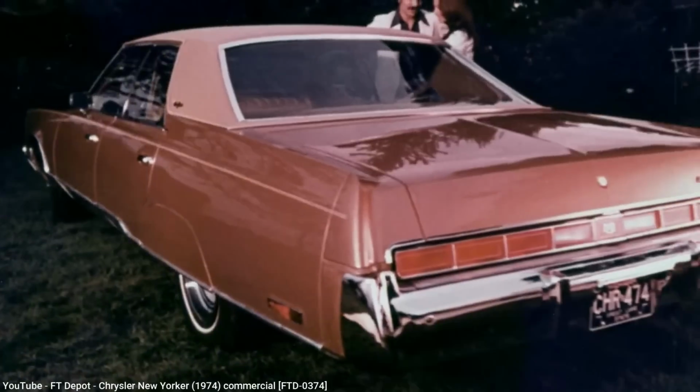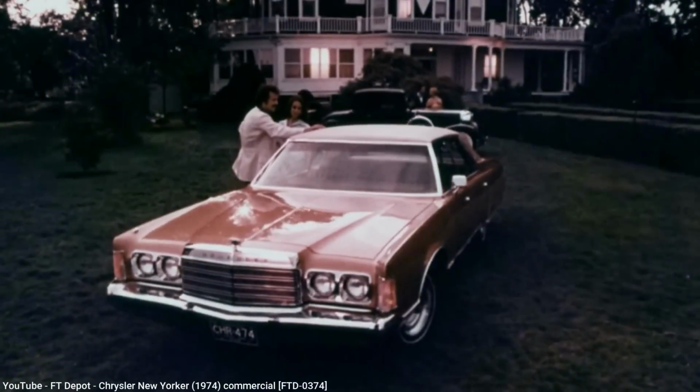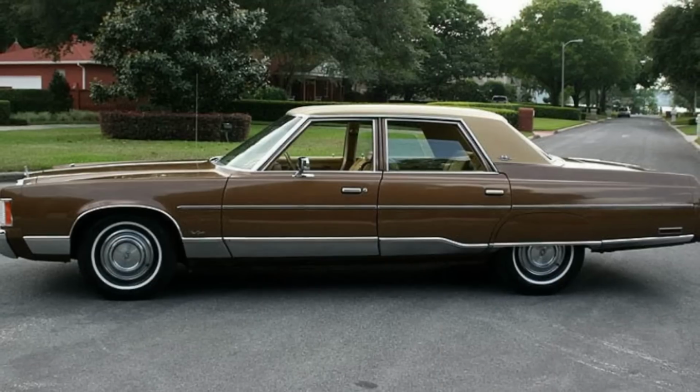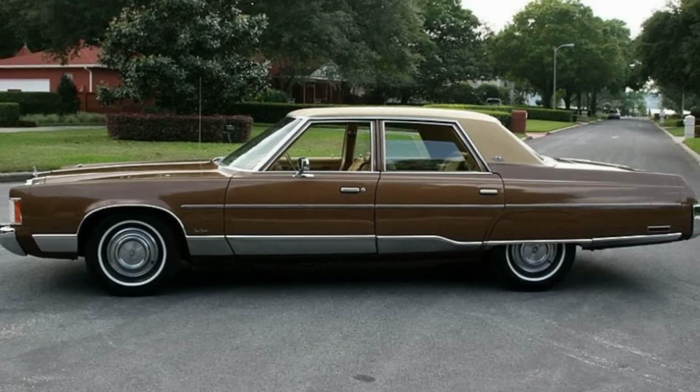See the 1974 Chrysler New Yorker. A totally new expression of an idea that has never changed. Chrysler now offered their biggest New Yorker ever, over 19 feet long.